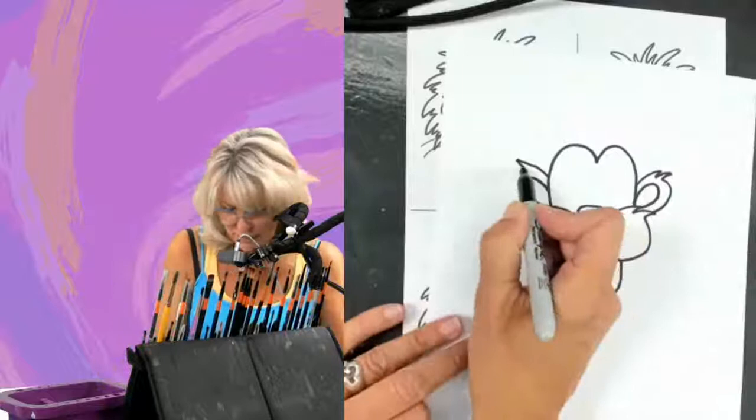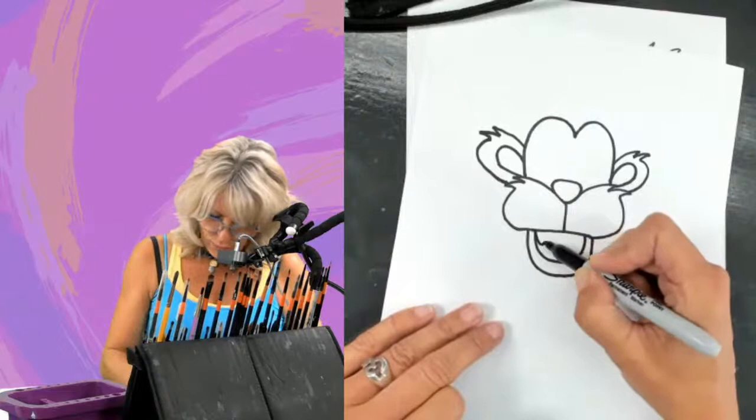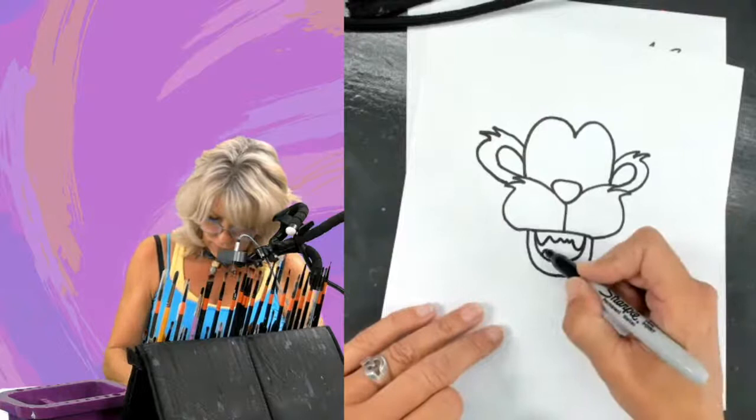Now you have the ears. Okay, it's starting to look like something. So with the lion's teeth, I'm going to make a big one, little, little, little, big. And then down here, just kind of a squiggle. And now I'm going to color this in.